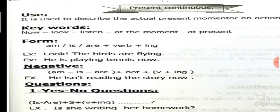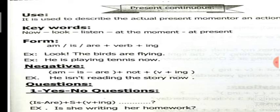So what is the form of the present continuous? Am, is, are plus the verb plus ing. Look, the birds are flying. Another example, he is playing tennis now. What about negative? Am, is, are plus not plus verb ing. After am, is, are, we put not, so simple. He isn't reading the story now.